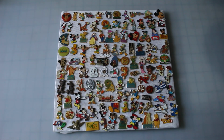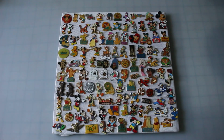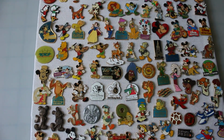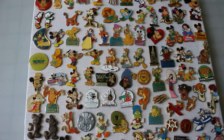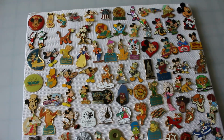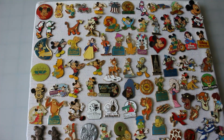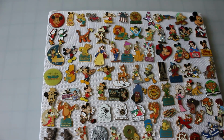A lot of them are just older, unusual, weird little pins. So let's look at this. You guys see that I wear my pins around on my shirt like jewelry, because that's what pins are. It's bling. It's something fun to wear and to show off like jewelry. And even though Disney officially started pin trading in 1999-2000, pins have been made for way longer than that. They were made to wear or to collect.